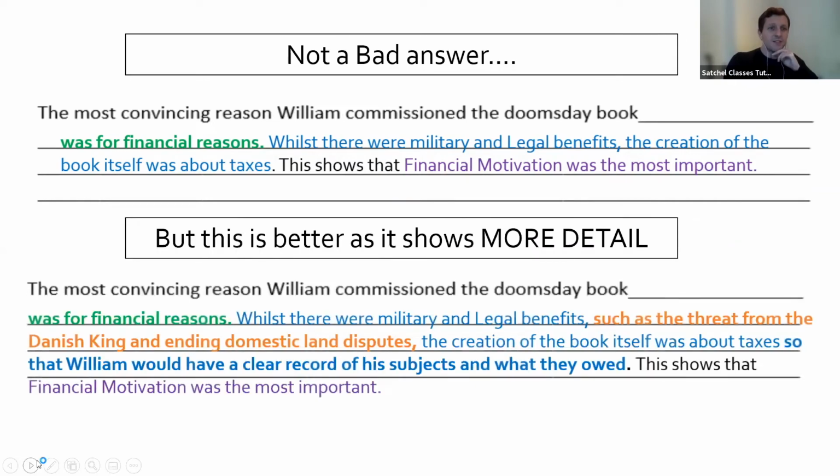So you might say something like, the most convincing reason William commissioned the Doomsday Book was for financial reasons. Whilst there were military and legal benefits, such as the threat from the Danish king and ending domestic land disputes, the creation of the book itself was about taxes, so that William would have a clear record of his subjects and what they owed. This shows that financial motivation was most important. So straight away we can see this one's a little bit more detailed. It's got a little bit more explanation to the answer. So if you were creating an answer for the question why did William commission the Doomsday Book? Hopefully we can see that the first one's not bad. It's pretty good, okay? But the second one is even better.